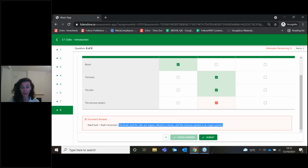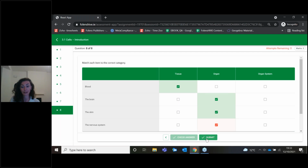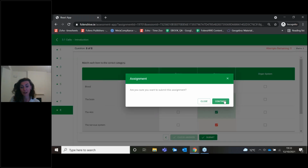And so once the students have completed all of the activities, and I think, you know, I skipped, you can see here that I'd skipped this one, they can go back and they can fill something in here as well. And then they can submit their work once they're fully confident that they have completed all of the questions.